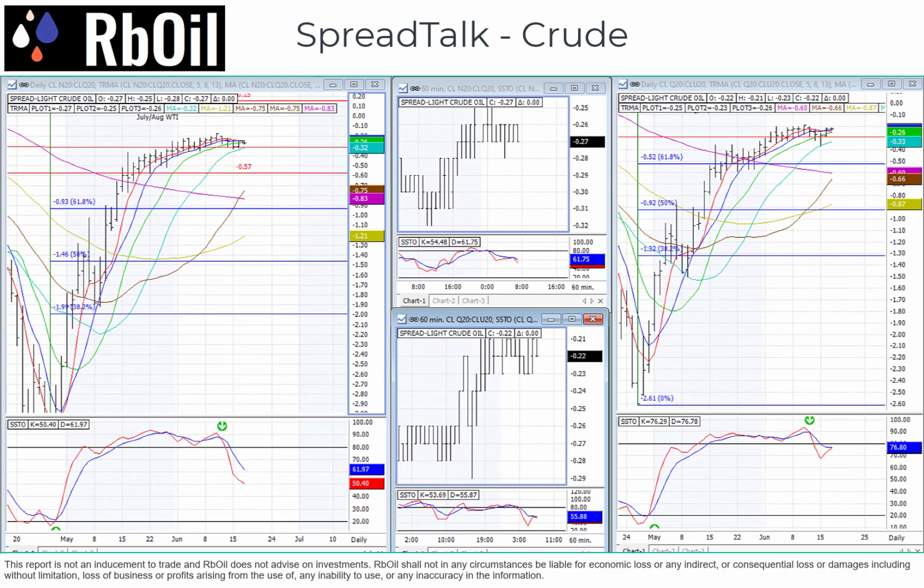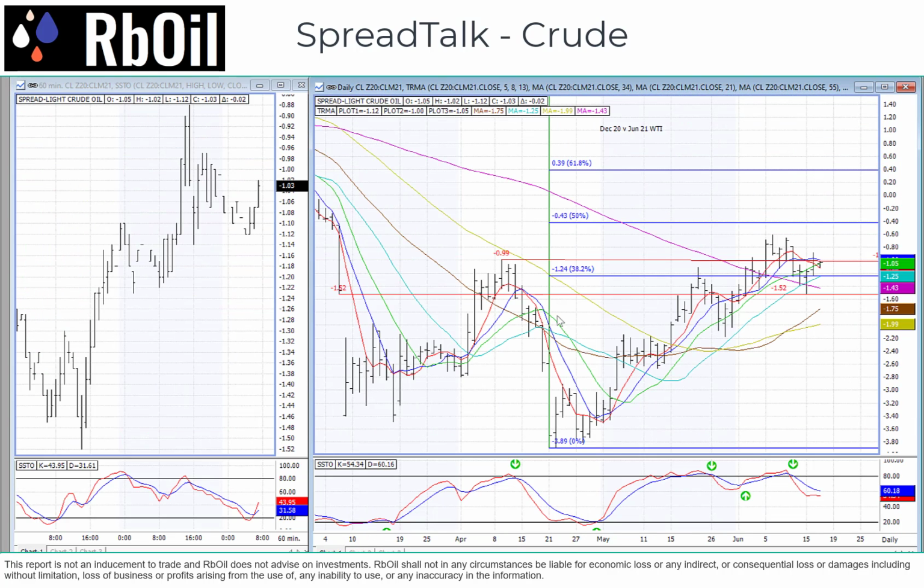Now, if we go to the back end of WTI, the Dec June, it needs to move and close over the 8-day moving average at minus $1 to have some upside to around between minus 80 and minus 60. It's still got a negative stochastic, but the hourly chart on the left here is suggesting that the dip we've seen back from yesterday's highs is over and we should push higher. This would be confirmed by a move over the dollar level.